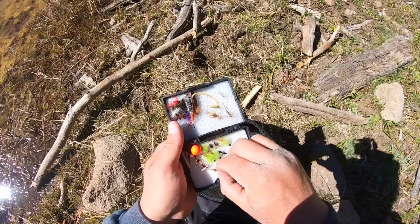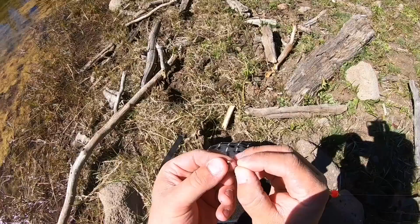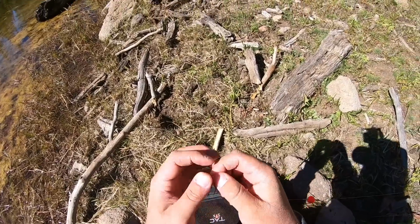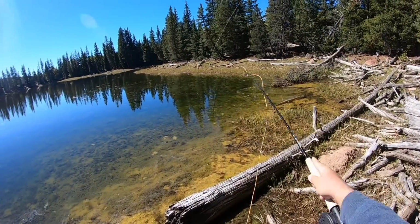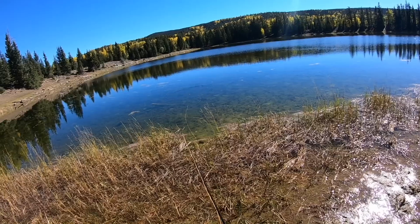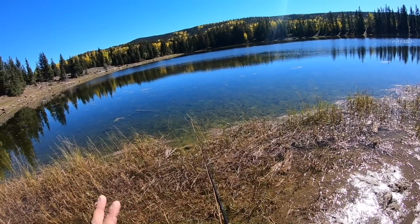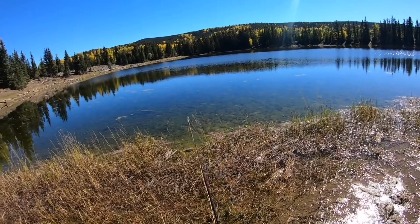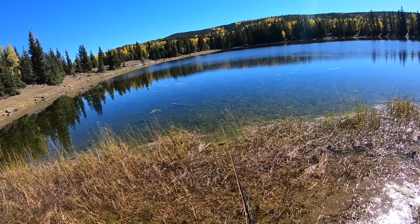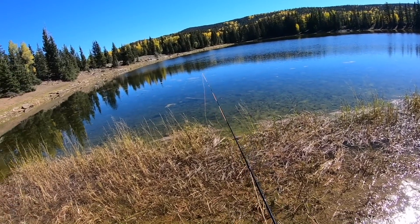I'm gonna try this guy. Maybe they want something like this, I don't know. It's kind of just a guessing game, at least for me it is, because I don't know anything about fly fishing. But they actually seem interested in my fly. Like they come over to it, but they're just super skittish. And I think that's because it's just so bright and sunny today and the water is clear that they're just super finicky. But they seem like they're definitely showing interest in my fly.